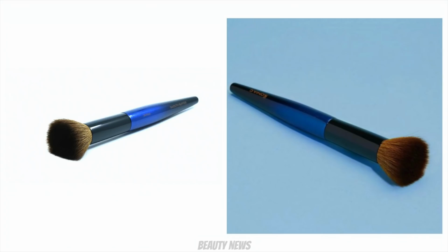All right, Sonia G. We have a new brush. This is launching on Beautylish. Actually, it's already launched. So this is the Smooth Buffer brush. Basically, this is for powder foundation. Look, they're saying powder foundation, but you could use this with anything. Don't let them tell you what to do.